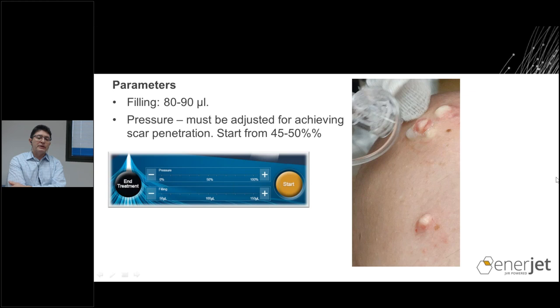complete improvement with Enerjet, although Enerjet, as I mentioned, can raise the bottom of the scar to a certain level, but sometimes we reach a certain level and there is no further improvement. So in this case, the treatment can be combined with a fractional laser for additional resurfacing, which would provide an optimal effect. These kinds of cases can be nice to treat. And for younger scars, we have good results with Enerjet without the need for additional fractional treatment. So it depends on the clinical situation for every case.